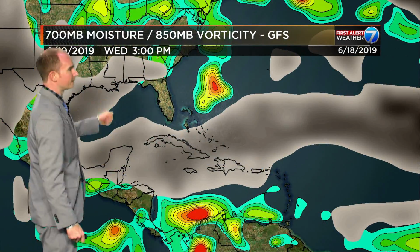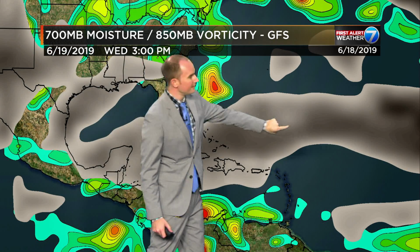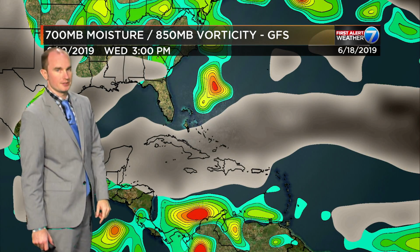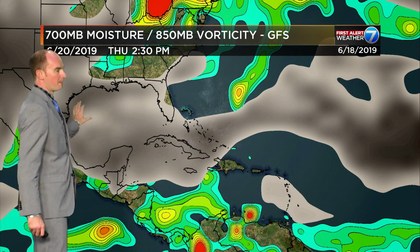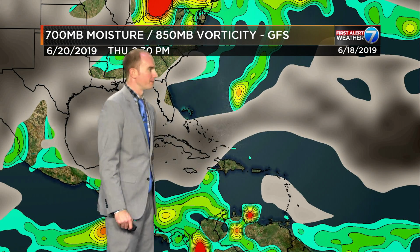Speaking of that dry air, over on the 700 millibar moisture, 850 vorticity map, you can actually see the dry air. That's the grayed out area in here, draped all the way across the open Atlantic and into the Gulf of Mexico as well. As we head through time, look at Thursday. I mean, just pasted with dry air across the Gulf of Mexico, the Northwest Caribbean, out into the open Atlantic.